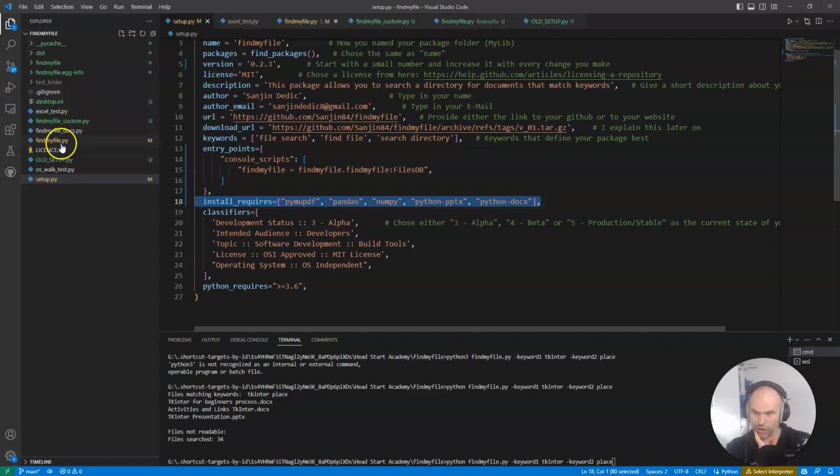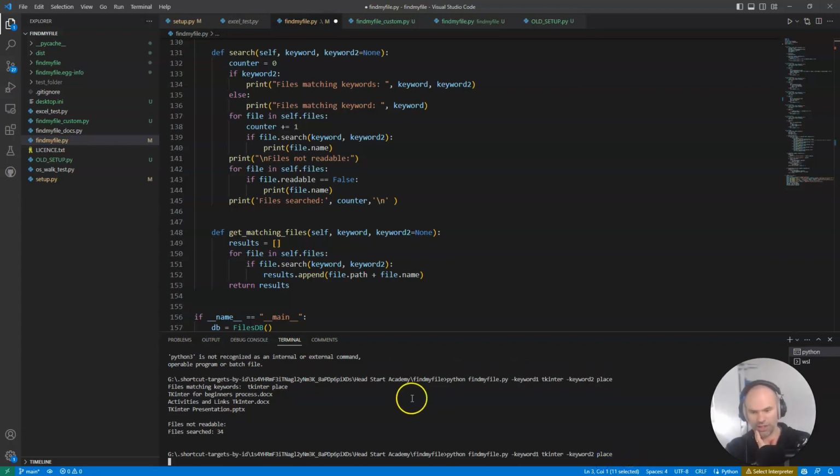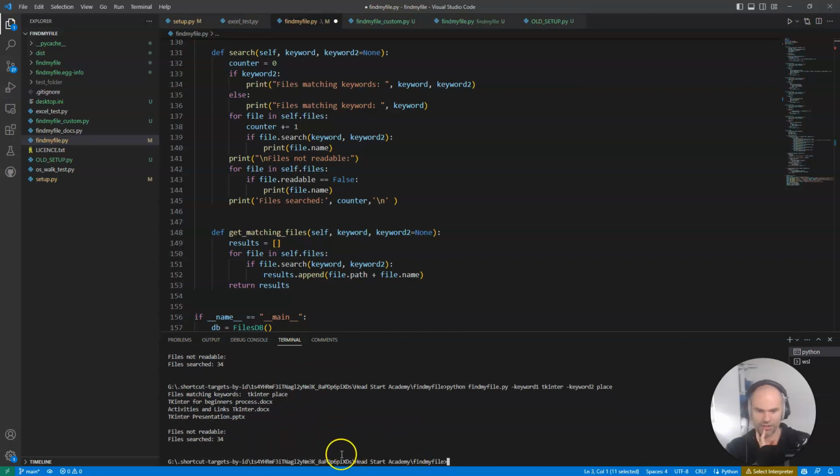Okay, go back into FindMyFile. Now let's run one. I have, for example, tkinter, and I use the place function in tkinter, so I should get some results when I run this. We're going to run the same command in Linux as well in a second. Everything is readable; nothing came out as files not readable. It searched 34 files, and it found 3 matching files.